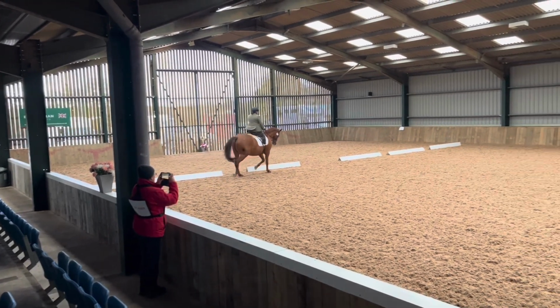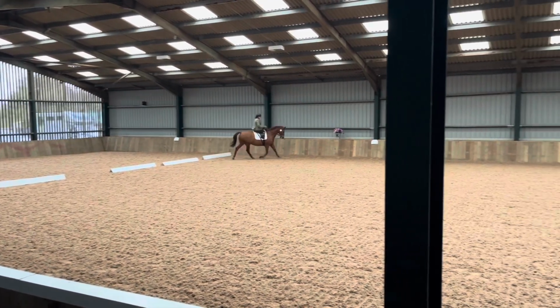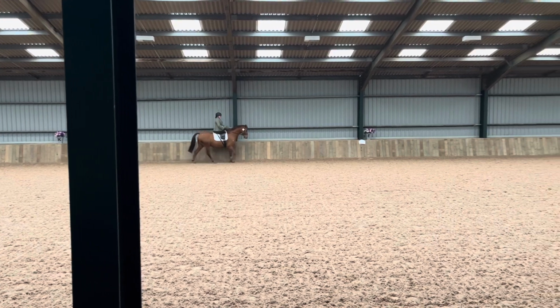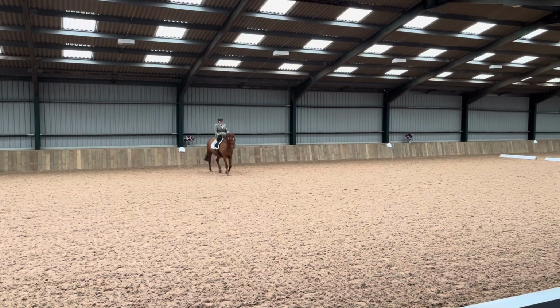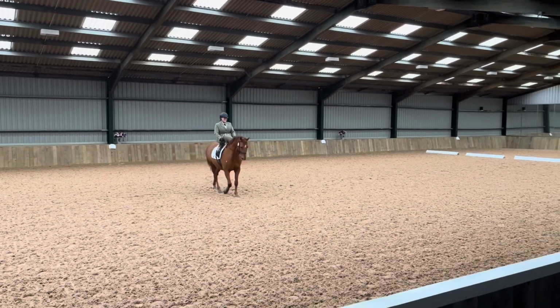K medium walk, E turn right, B track left, and M working trot. We scored a 5. Could be more through in the transitions to a medium walk. Resistance at M, pity. It's my fault, so in a minute you'll see that he had a spook.